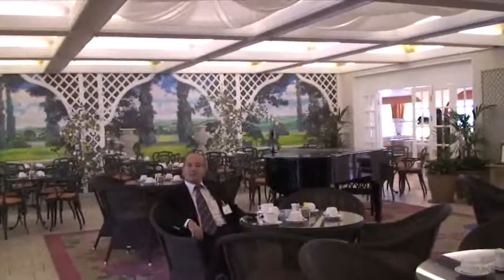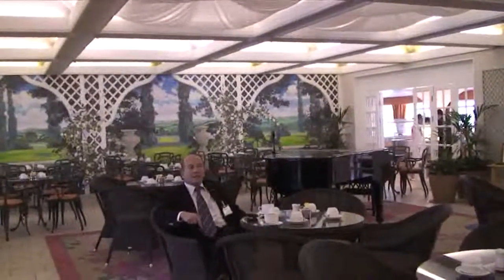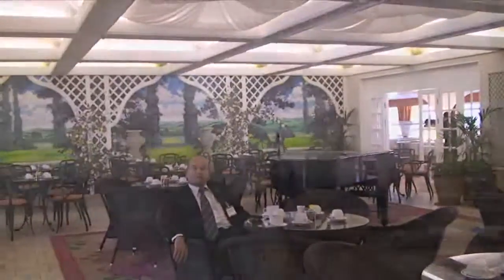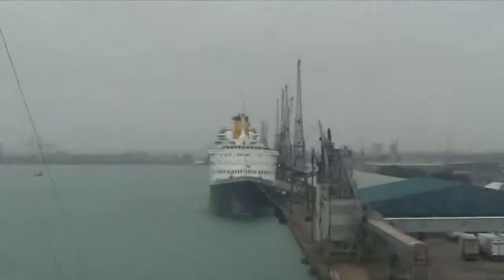I love this room. And the thing about it, the reason I mention it, and the reason I've stopped to have a cup of coffee in it, is because it's such a surprise. I was not expecting to find such a lovely room as this on this ship. Amazing. So, nice cup of coffee. Let's get back out into the cold and visit the last of the ships we're going on today.